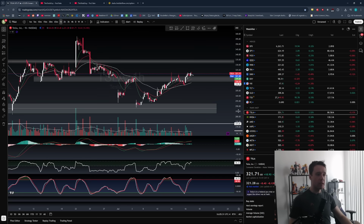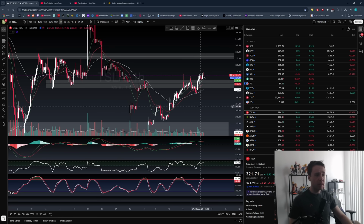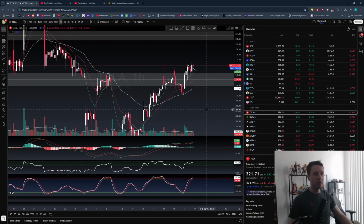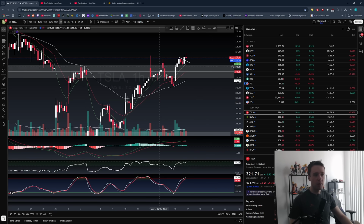But jumping into it, Tesla, like I said, 3.5% at almost 322. So what does this mean? Well, let's go over the 1 hour chart first, right? So 1 hour chart, I mentioned yesterday how we had that push up. I wasn't really confident about it up here, but then we started retracing and I was starting to feel a bit better about that, right? I'm like, okay, now I'm starting to get a little more interested.